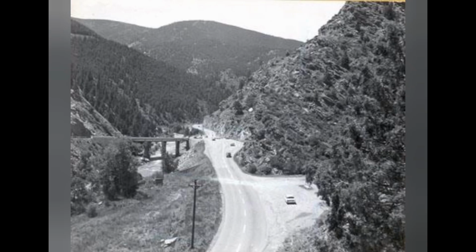I can very vividly remember as a child traveling on the old 2-lane road, and I have to say it was kind of nice. It was hot, it was dusty, but it was kind of nice. And what else could we have done with $1 billion?